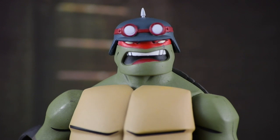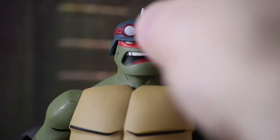Another thing about this is the goggles are on top of the helmet. So if you're going to give us an interchangeable head sculpt with a helmet, at least put the goggles on him, because he definitely wears the goggles. But yeah, he basically wears this helmet in a scene where him and Batgirl are on motorcycles. But yeah, so I really do like this head sculpt.